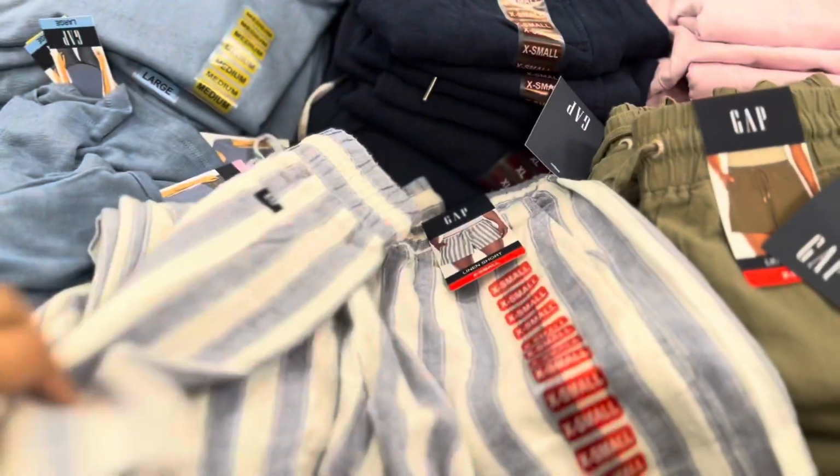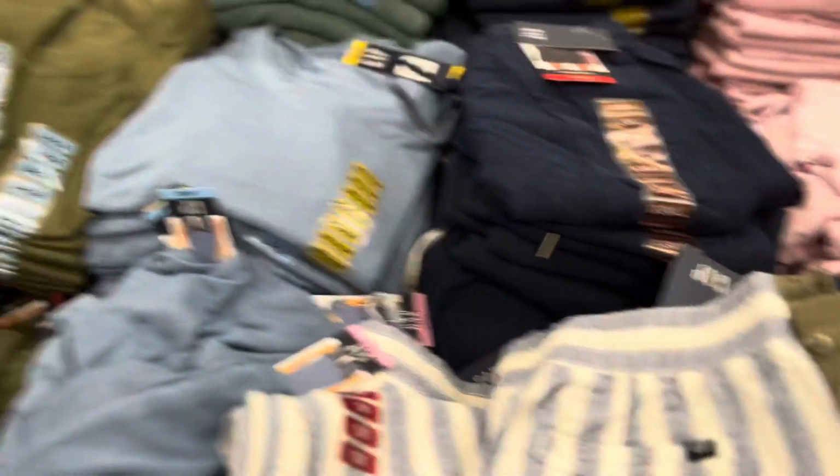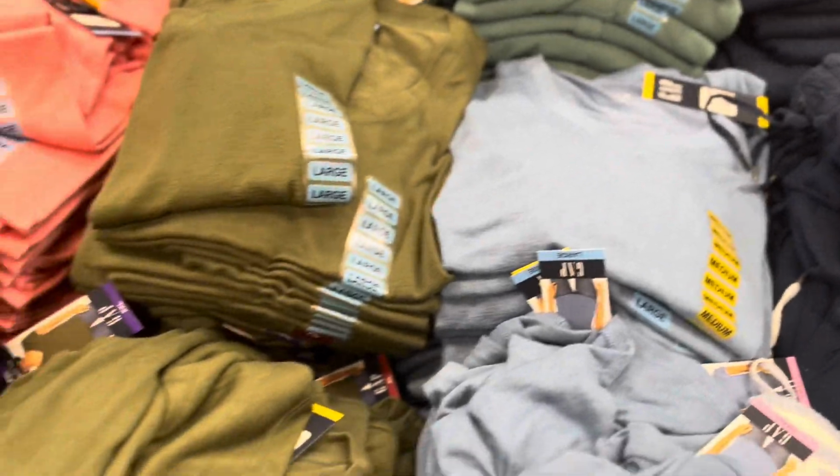Look at these. So cute. They even have the t-shirts. Must be a new thing. Let me know down in the comments if you guys know anything about that.